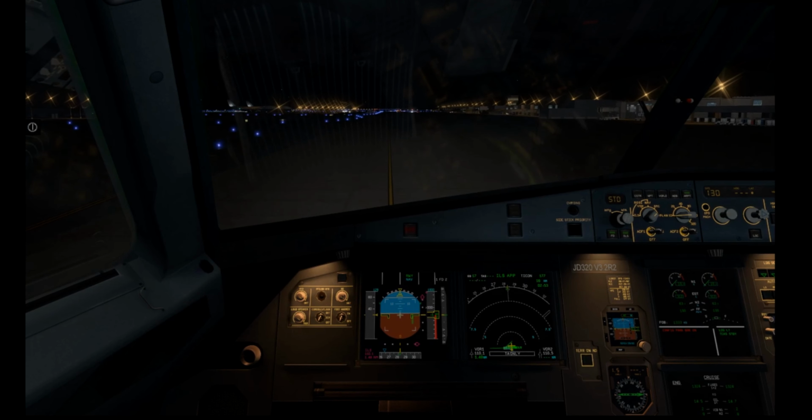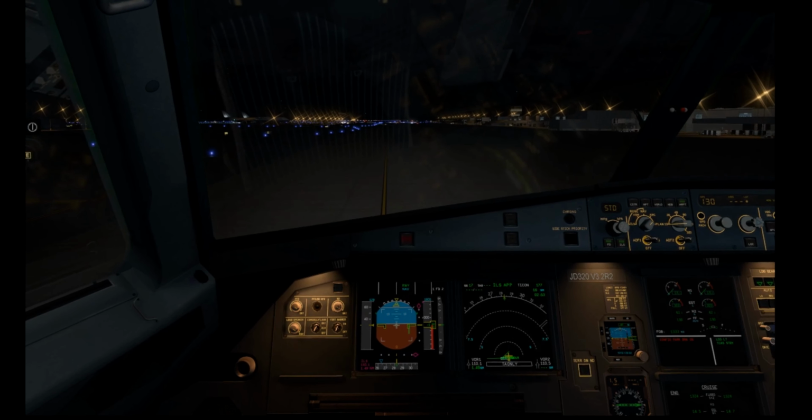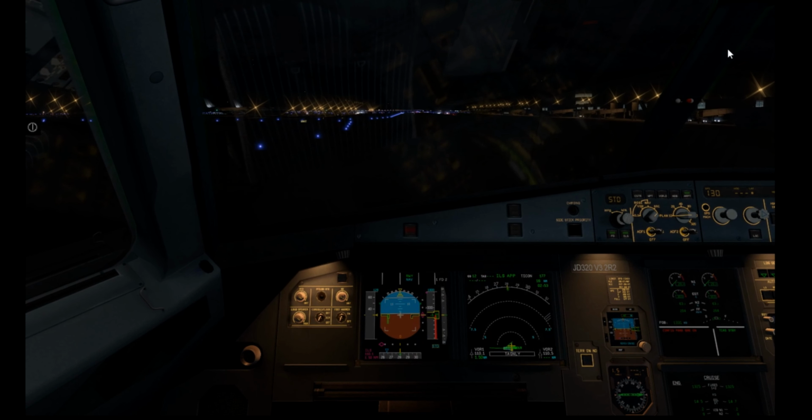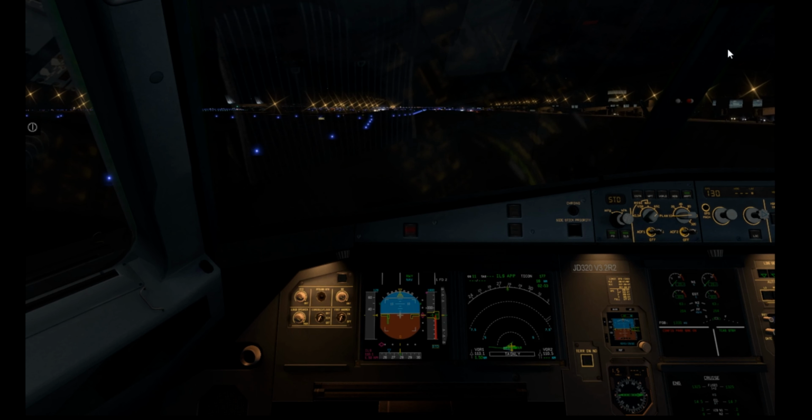All right, let's go ahead and pull into our gate now. Let's first go ahead and turn off our landing lights, taxi lights, and runway turn off lights. We don't want to blind the crew at the gate. First time I've ever said that. Most of the time I just blind the crew as I blindly pull into the gate.